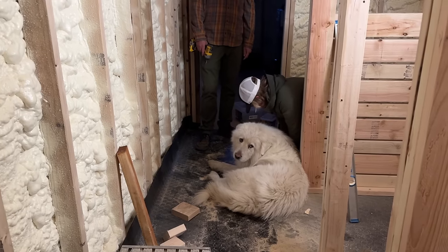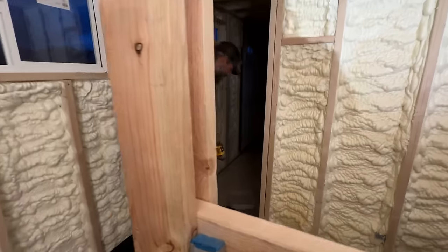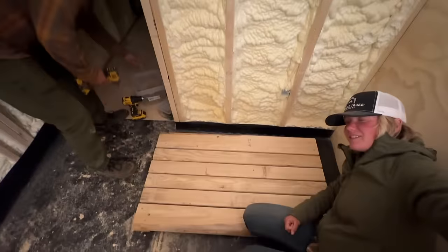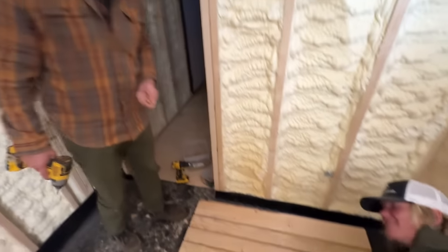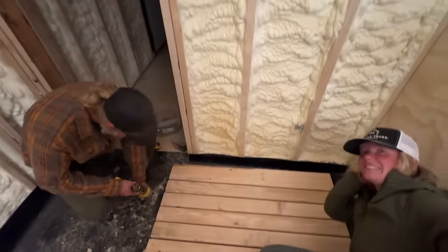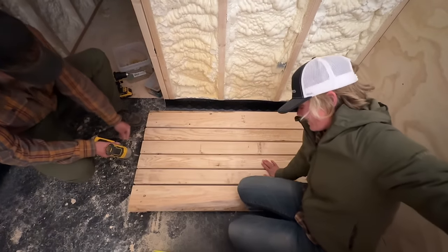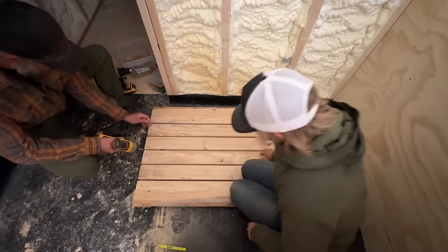Cloud, why don't you come over here? Come here, Cloud. Yeah, go in here. Okay, lay down. How picky are we being on our spacing? Just a little bit. It's gotta look right. Two type A OCD people working on a door together. It's hilarious. But it does look good. Of course it does.